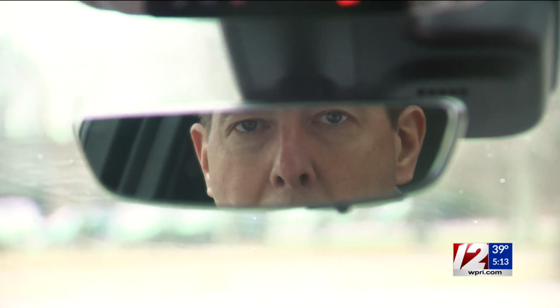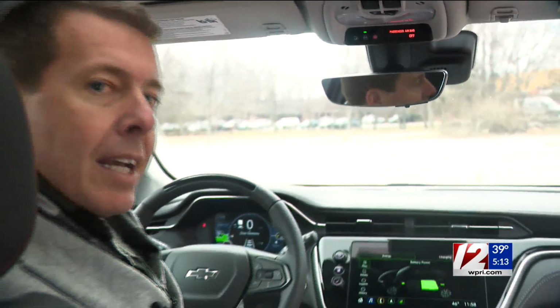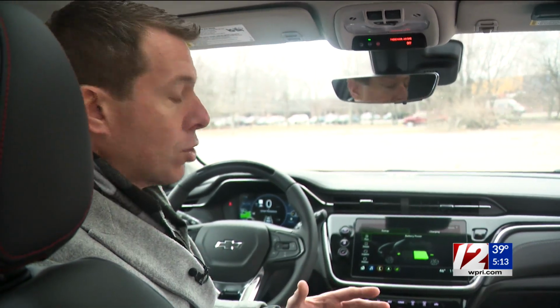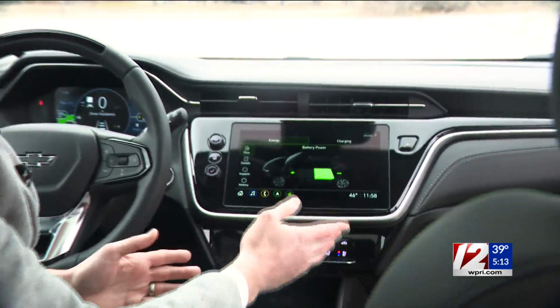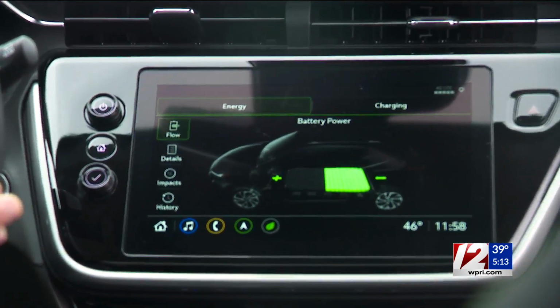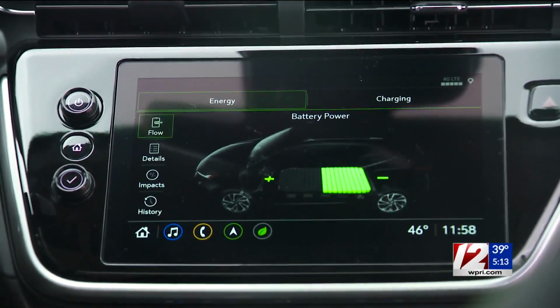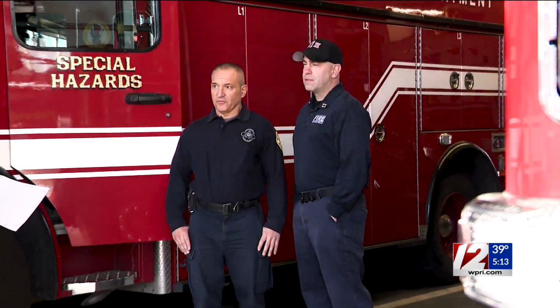So what causes a battery in an EV or a hybrid to catch fire? Well, a primary reason is a car crash or something that causes trauma to the battery, which is normally located underneath the vehicle. Also, excessive heat or improper charging. The battery can go into what's called thermal runaway. That's when it short circuits and overheats uncontrollably. Once the battery is in a full thermal runaway, you're going to hear hissing, popping. It's going to be like a jet engine. It's not going to be like a regular car fire.